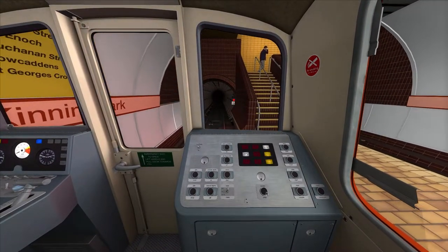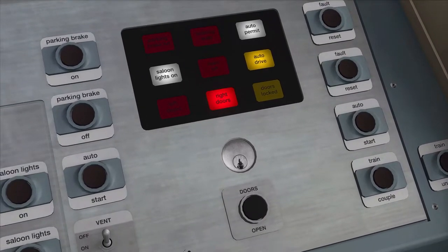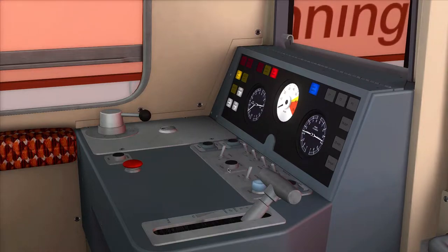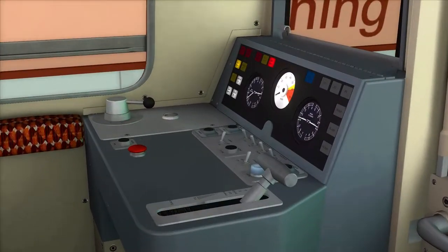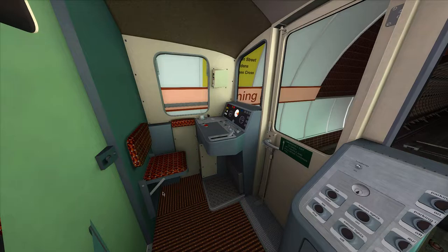Now, I believe there's only a couple of buttons that don't work in this train. Fault reset, train couple and uncouple, and the doors open and close, and I guess that's the master key. I'm not sure, though. But yeah, that's an open, that's a close button, and they don't work. That must mean that the doors are automatic about choosing what side they're on. Unless the driver has to physically get up and walk over here to open this side. And the same on that side. So yeah, maybe that's why they introduced ATO at that time as well. Who knows?